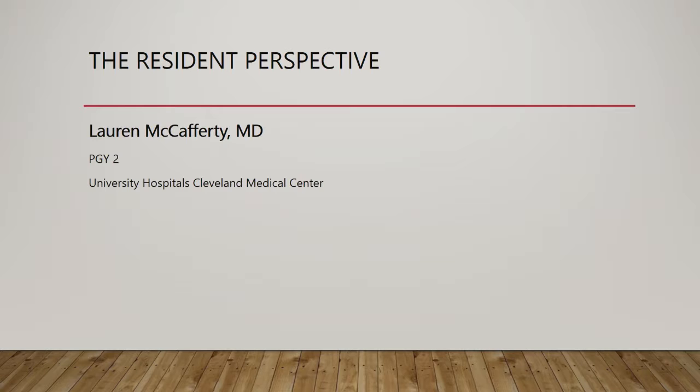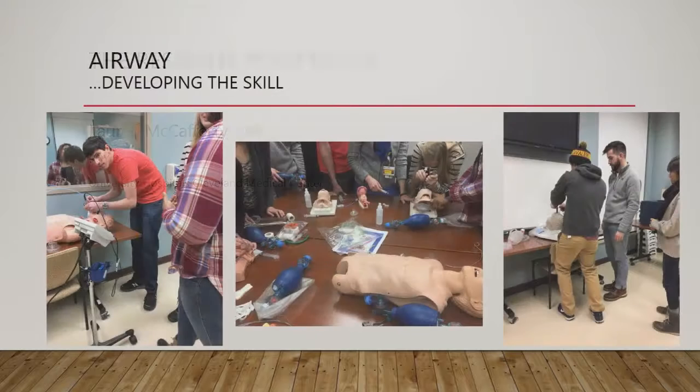We hope to create a better, more comprehensive learning experience for the medical students. And what started off as something that we thought would just benefit the medical students and not feel like an obligation, we quickly realized was just as beneficial, if not more so, from the resident perspective.